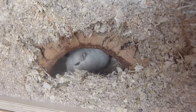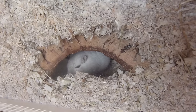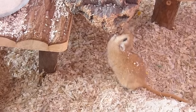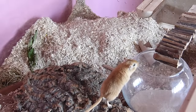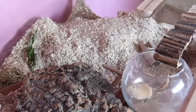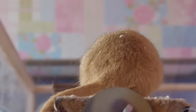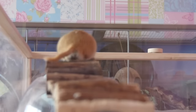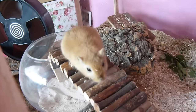These can be buried underground and they're a great hideaway. They can also chew on the cork, so it is great for their teeth. A sand bath is ideal for a gerbil's coat. It keeps it in good condition and they also do their pee and poop in there. A wooden bendy ladder or a bendy bridge is also a great enrichment toy and they love those.